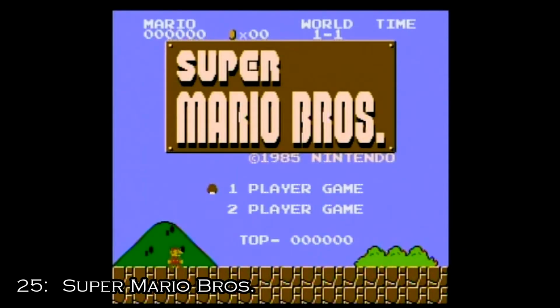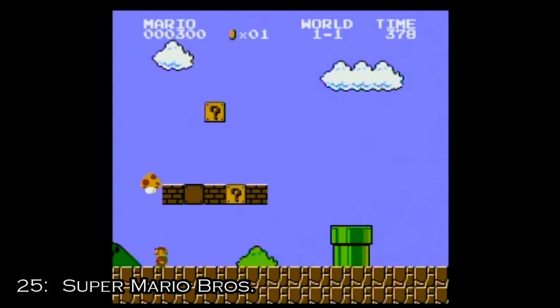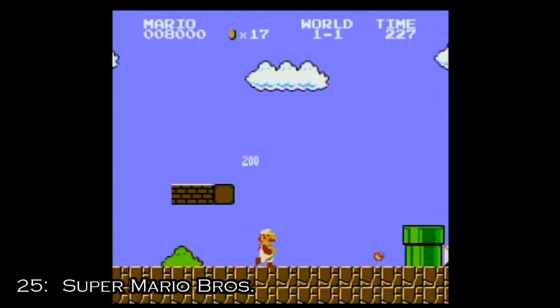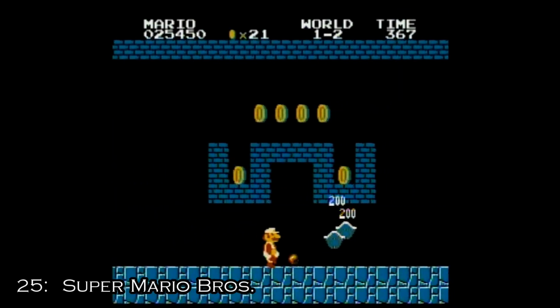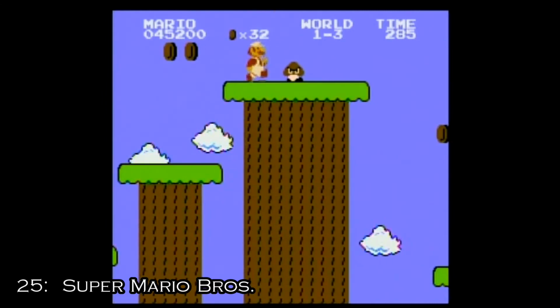Number 25 is Super Mario Bros. What can be said about this game? It's one of those classics that define the NES. You should all know the story. Mario the plumber goes from castle to castle trying to rescue Princess Peach and ultimately defeat Bowser once and for all, even though he'd just keep coming back, even to modern times.